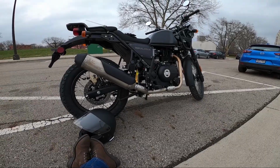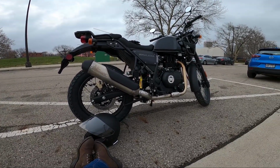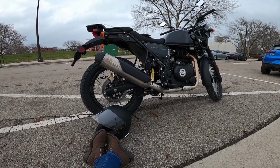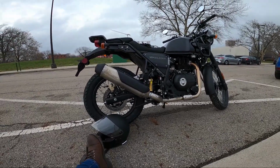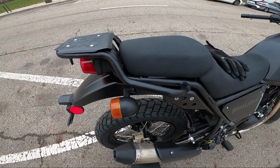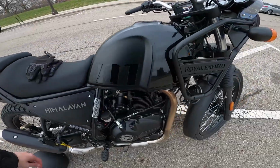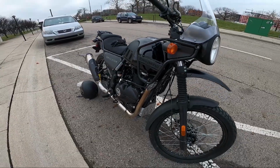So I will start to gear it up. I'm not sure exactly what I plan to do with it. I do know I don't want hard bags, and that's mostly because I want to be able to put bags on this bike and my Sportster and have bags that work on both. So right now I will plan to put the rails that go with this bike, the pannier rails, but not use the aluminum or black panniers that typically go with a Himalayan. So that's kind of the only decision I know I want to do.